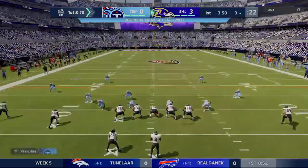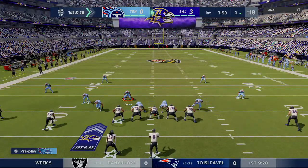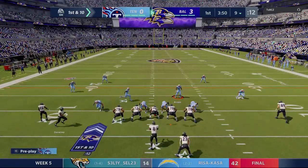The Baltimore offense at the line, set to get going. And they split the uprights last time for 3. They've got the lead. They're not going to play this conservative. They're not hoping for another field goal. They're hoping for a touchdown. I'm with you on that one.